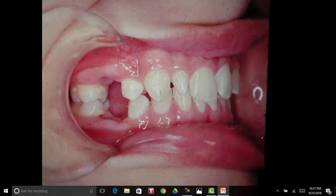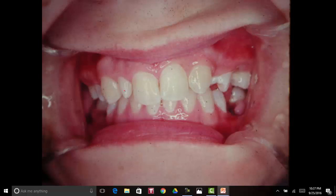And here we are. We've taken the teeth out. What you want to do is have everything on there, and then the day you take the teeth out, have your braces already in there, and then start pulling these teeth forward the day you take the teeth out. So leave them there till you're ready. Okay, we took them out.